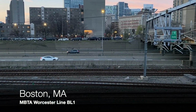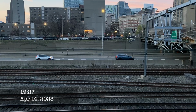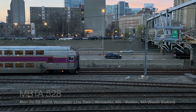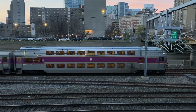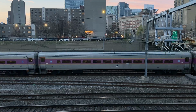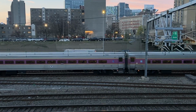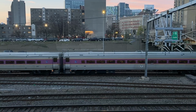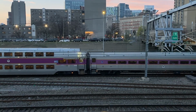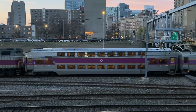About a week later, I was in Boston when I got word that MBTA train 526 broke down in Westboro, meaning that another train would have to come rescue it. The next inbound, 528, was coupled to the broken down 526, making what's known as a double draft. Here's 528 pushing 526's dead set on the home stretch into Boston with 2 trains worth of delayed passengers on board.